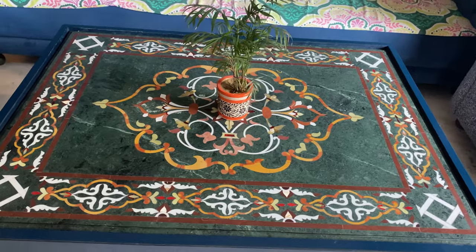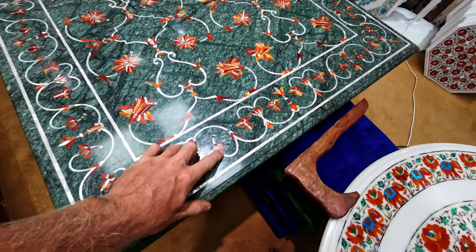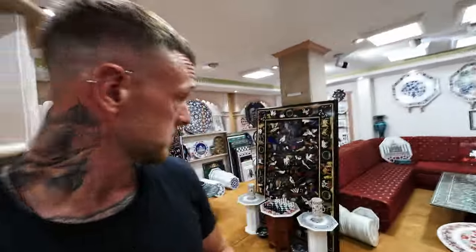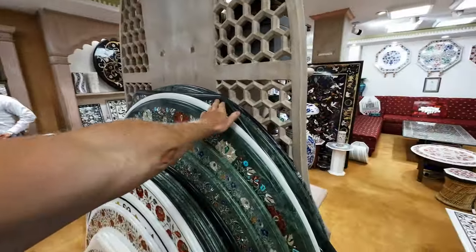See how it's like inlay? That's all stones in there. That's not paint. It's quite expensive though. Like, for example, that tabletop, you're looking at around £12,000. As I said, all this stuff's way out of our budget. And a table like one of these tables here, looking at about £10,000.